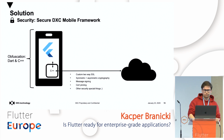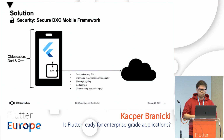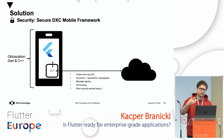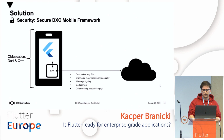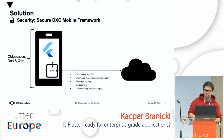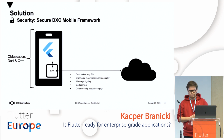We call this solution, because we developed it many years ago, about 8 years ago, the Security DXC mobile framework, because this module written in C++ is very portable, and it implements all of the security features, like custom two-way SSL, message signing, certificate pinning, and any other special security things. But there will be another story with code obfuscation. Dart is obfuscated, but only Dart. With interop with native code written in C++, the developer should implement his own obfuscation mechanism.